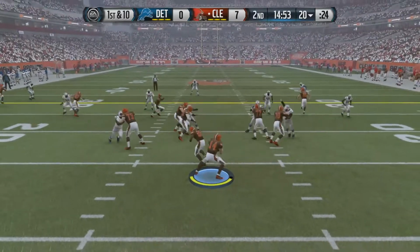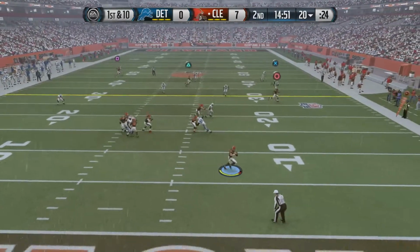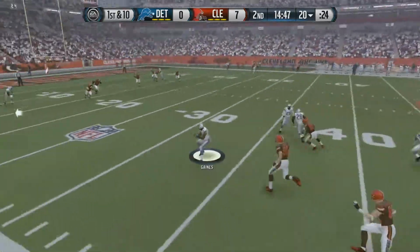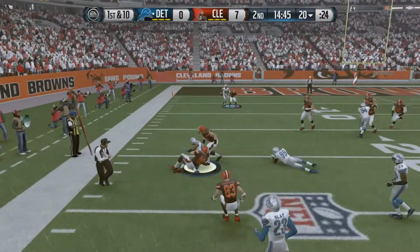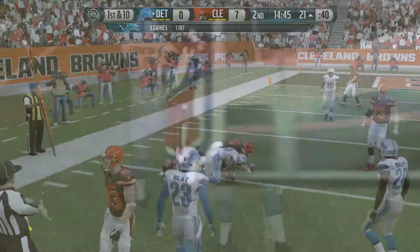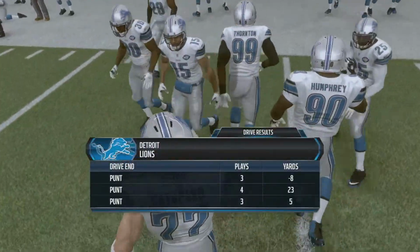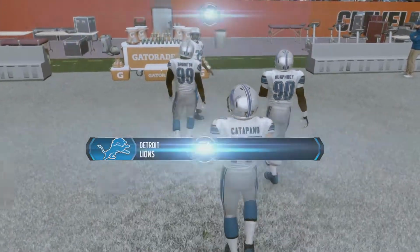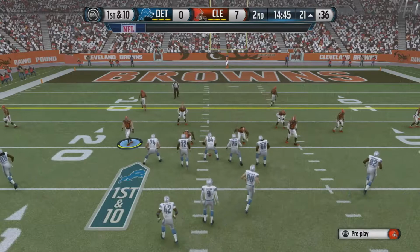The Browns have the ball to open up the second quarter. Gordon to the air, scrambles out to his right, looks for an open man, fires downfield, and it's picked off by Gaines. And he's going to return this one to the 21-yard line. And that's where Detroit will be set up just outside the red zone, looking to capitalize on this takeaway.